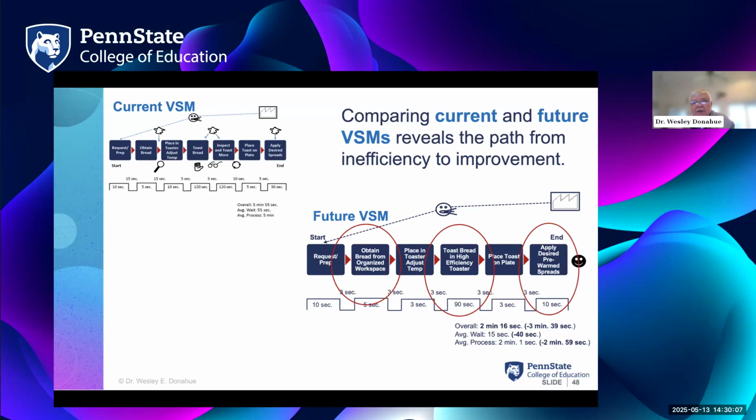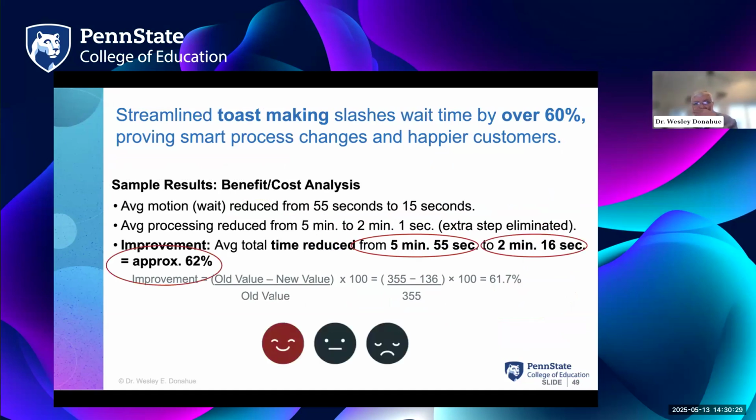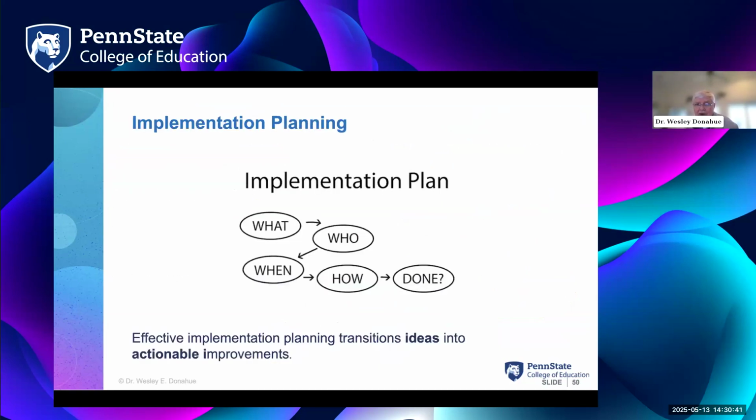So you look at the new system, if we created that value stream map, we're going from 5 minutes, 55 seconds to 2 minutes, 16 seconds. Now, how important is that? Well, it depends on your customer. That may not be the most important thing. For a lot of people, they want to say ROI is very important. Well, it could be. And in this case, 62%, we could create a headline: streamline toast making, slashes wait time by over 60%. But down below, is your customer happy? And it could be the happy face or the sad face is really the big important part.